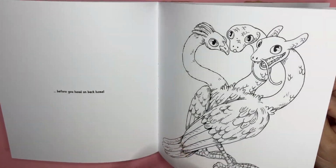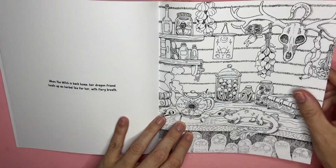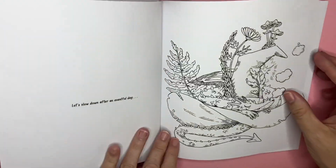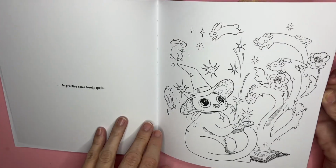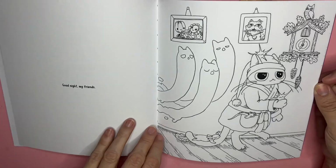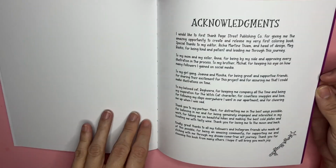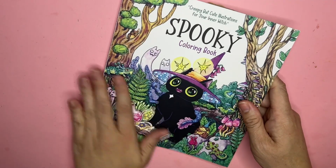Some of these creatures don't really blend in with the theme of the cat, but those are the kitty's friends, I guess. That's funny. Aww. Really cute book. Really enjoyed looking through it, and I'm excited to color in this book.